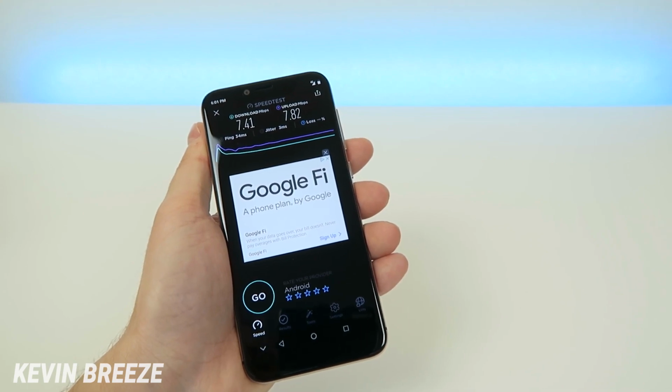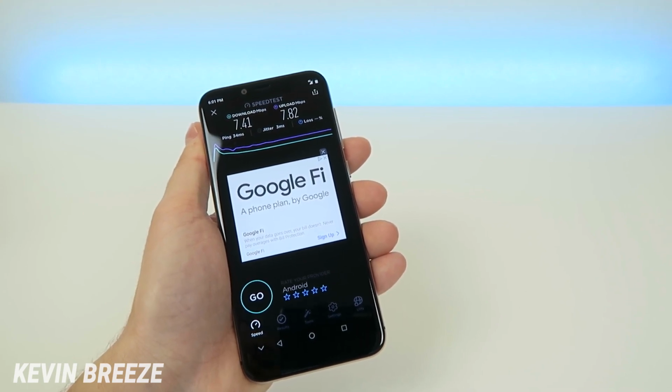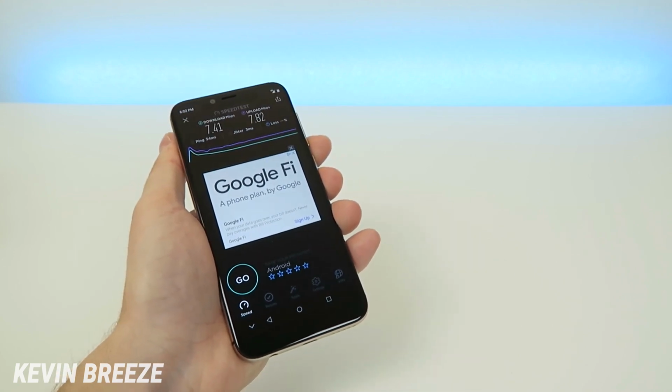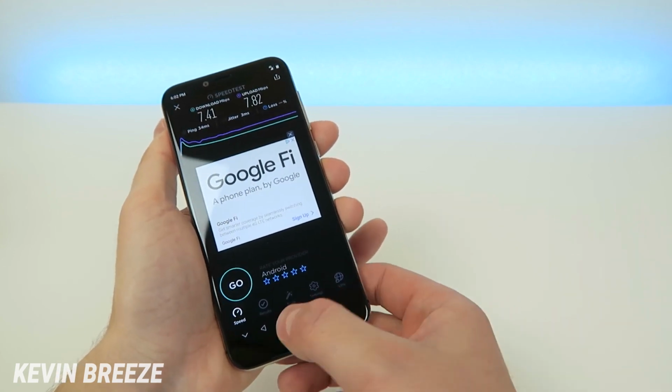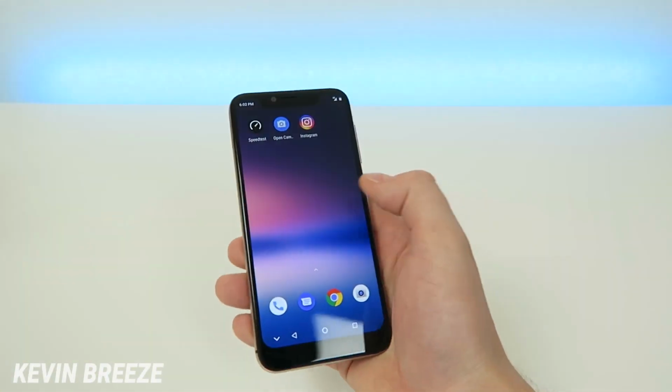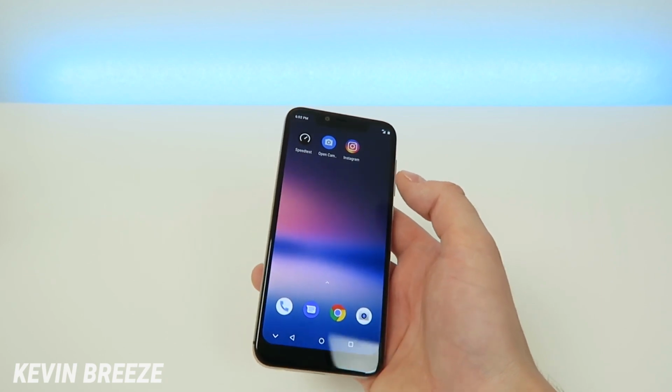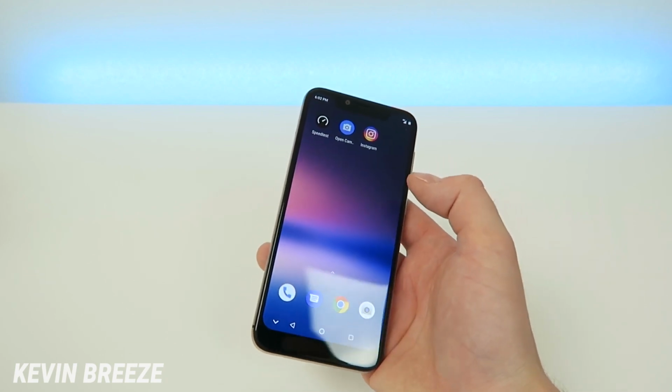Okay, and the upload is about the same as well. So the upload is 7.82 megabits per second. So Cricket does indeed work well with the Umidigi A3 Pro. It's nice and quick, especially for Cricket. Of course, if you use a different carrier, you might get faster speeds, so you have to keep that in mind.